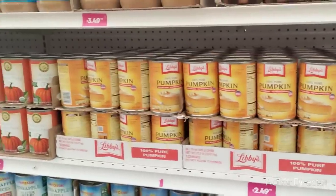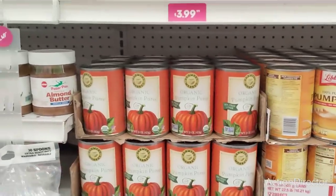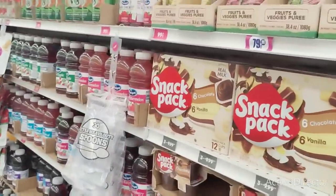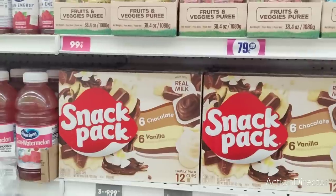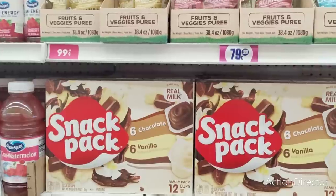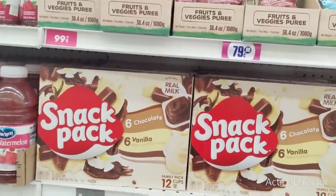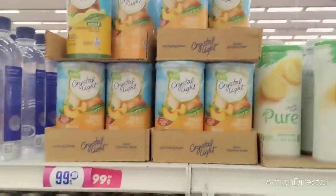Wow, Libby's pumpkin. This small one's $2.49. Organic is $2.99. Ouch. Ouch-a-rooney is what I say. Three for $9.99. I don't get that. Three of those big 12 packs? I don't know. Maybe. V8 Splash for $1.99. Wow, that's a really good deal.